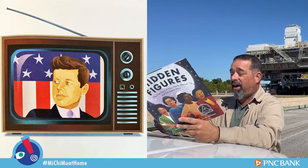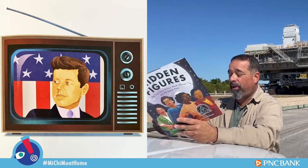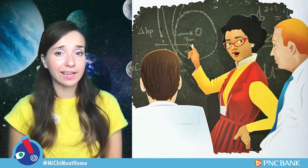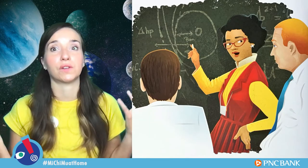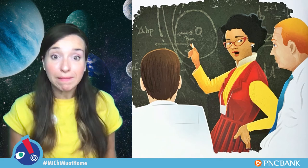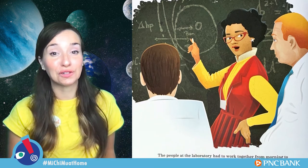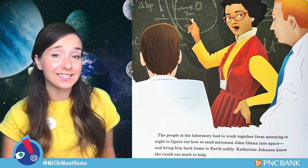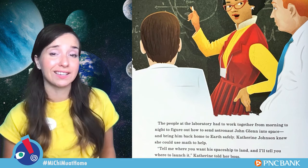NASA was going to need to hire more space experts and more people who were good at math. Really good. The people at the laboratory had to work together from morning to night to figure out how to send astronaut John Glenn into space and bring him back home safely. Katherine knew she could use math to help.